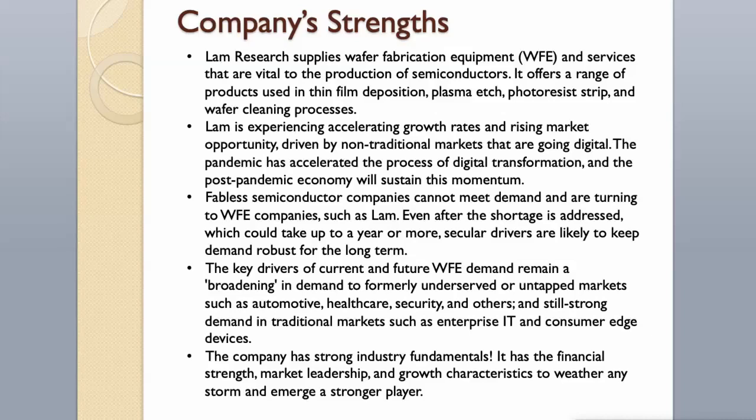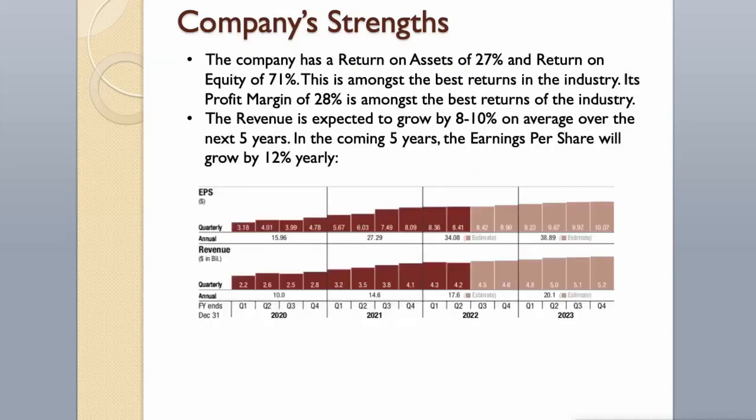It has the financial strength, market leadership, and growth characteristics to weather any storm and emerge a stronger player. The company has a return on assets of 27% and return on equity of 71%. This is amongst the best returns in the industry. Its profit margin of 28% is amongst the best returns of the industry. The revenue is expected to grow by 8 to 10% on average over the next 5 years. In the coming 5 years, the earnings per share will grow by 12% yearly.